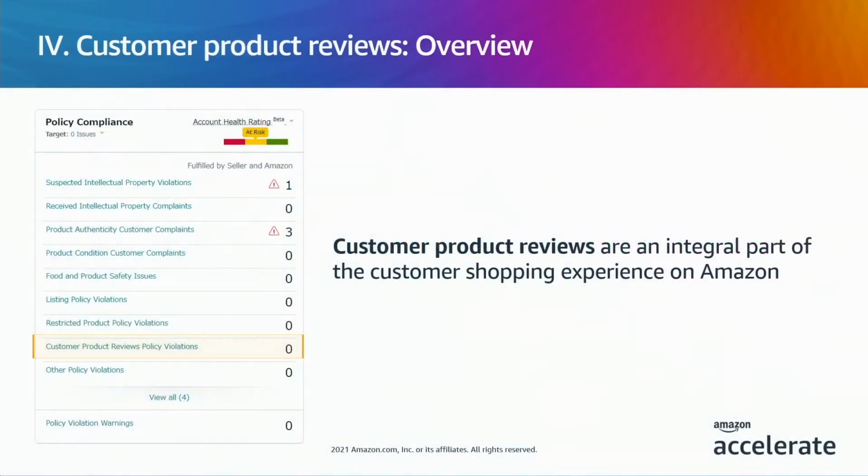Customer reviews are an integral part of customer shopping experience on Amazon. Customers use these reviews to learn more about the product, assess whether it fits their needs, and to make an informed purchase decision. Amazon's community guidelines have specific policies that are meant to protect the authenticity of customer reviews. As a seller on Amazon, you must comply with these policies and report any violations that you notice. And here's some examples of customer product review violations.